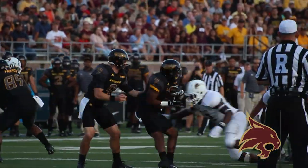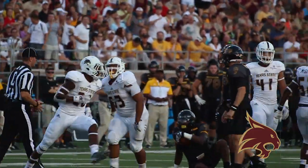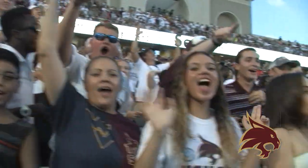Takes a snap. Handoff, Hayes. Breaks out of a tackle. 9 seconds as McCarty and Stephon Johnson come in and make the play.